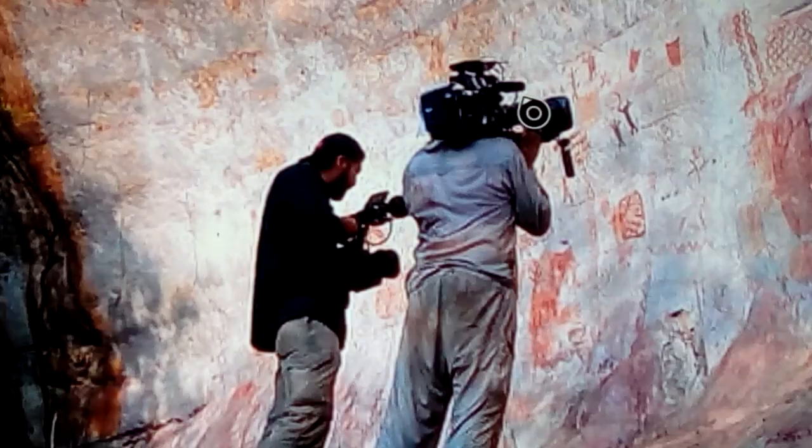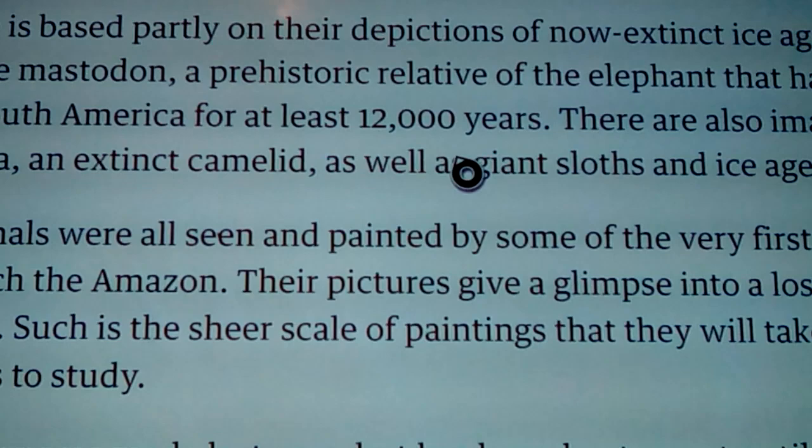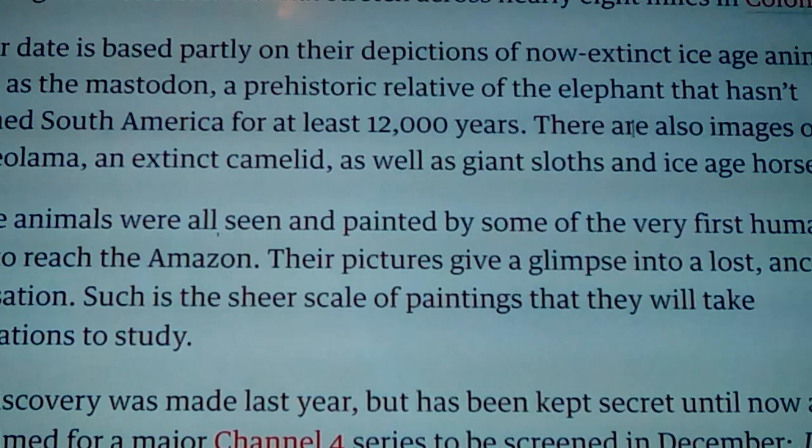Pretty unique. And so, yeah, they say 12,500 years worth of time, and the reason they say that is because the prehistoric relative of the elephant hasn't roamed South America in at least 12,000 years. So whenever they say 12,000, it's at least. But because there are images of these creatures, then you say, okay. Well, I wonder what other animals they say are here. They say there are anthropomorphic, half-human kind of looking figures in there, and things that look like hunting, or they're holding their arms up and so on.